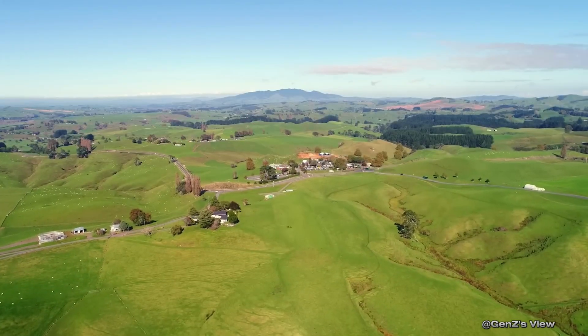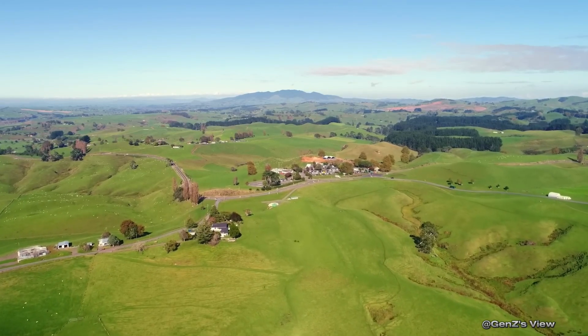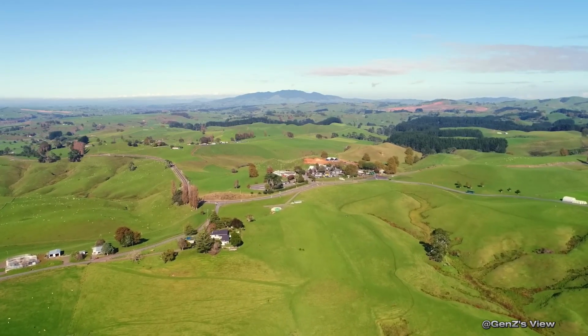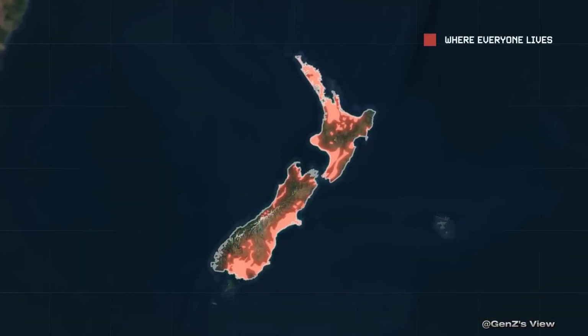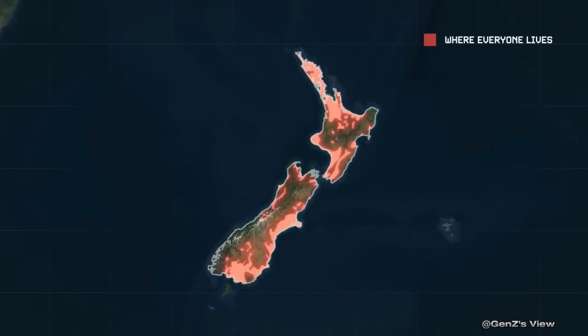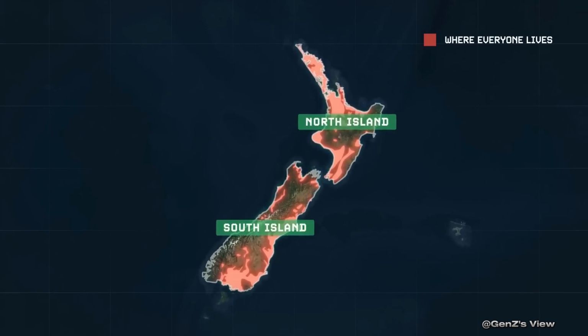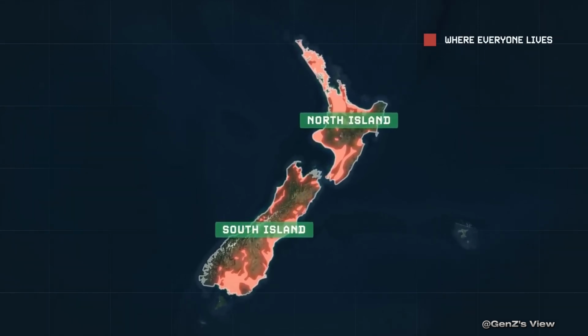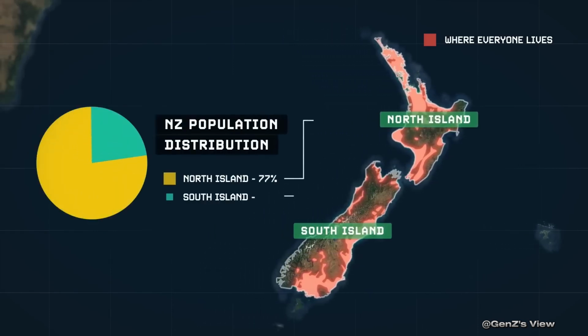The answers are complex and fascinating, but the thing about New Zealand's population pattern is that it only appears to get even stranger the more and more you actually look at it. Remember that something like 80% of the country is just totally uninhabited, but note the difference in that amount of uninhabited land between the two main islands. The vast majority of New Zealand's population, more than 3/4 of them, all live more clustered together up on the North Island, while less than 1/4 of them live much more spread out across the geographically larger South Island.